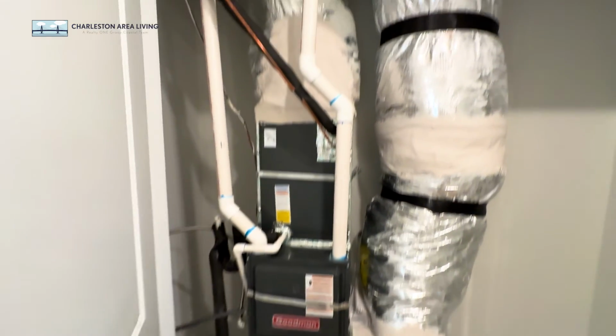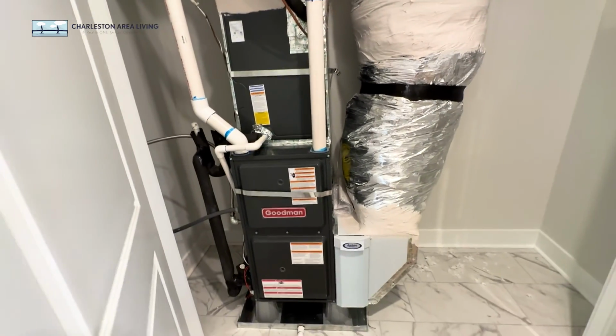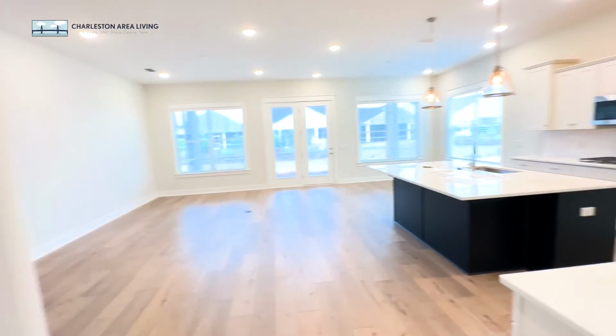Mechanical room. Love that this builder puts this in conditioned space. Much more efficient.